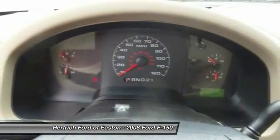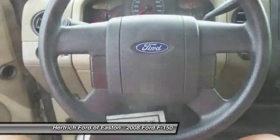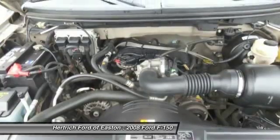Hertrich Ford of Easton is the only place for you to purchase your next vehicle. Pick up the phone and call us at 410-822-2900.